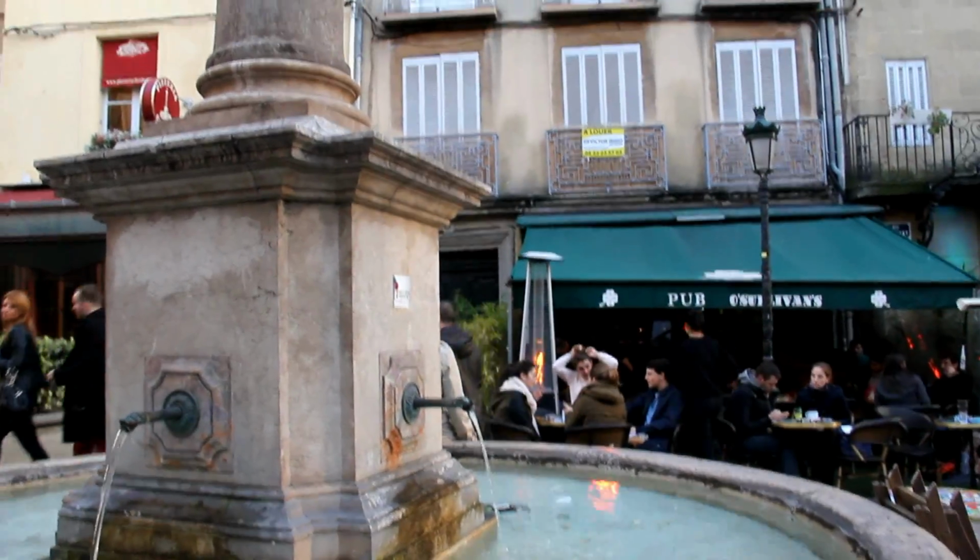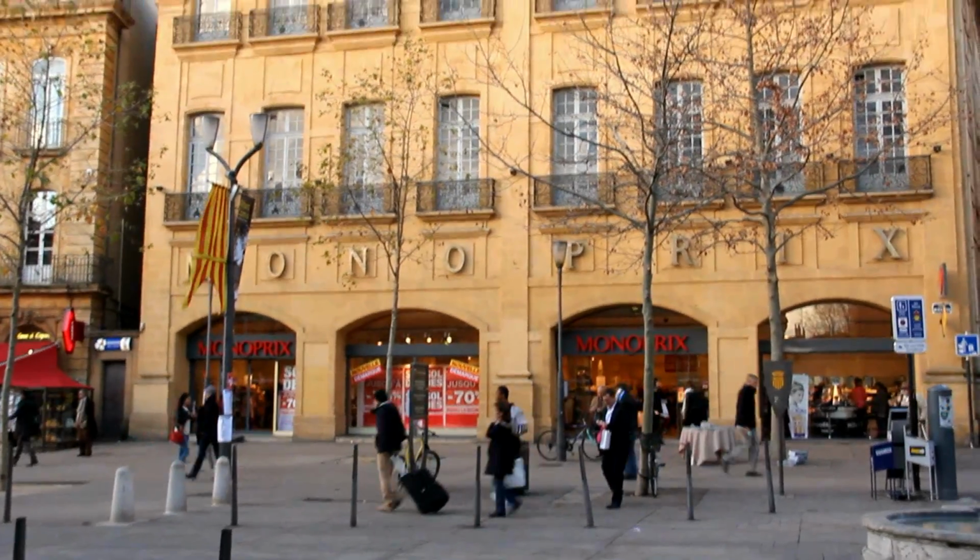I went to a church downtown, in this little church. You go on a street and then to the side, and there was a church. There's the Monoprix that I talked about in my culture shock video.